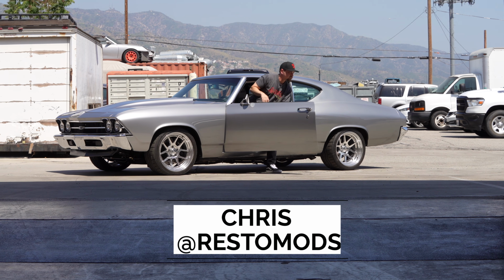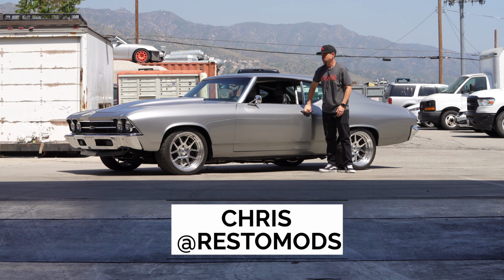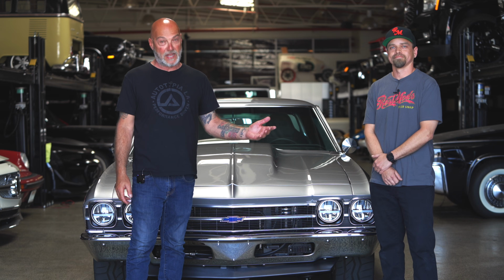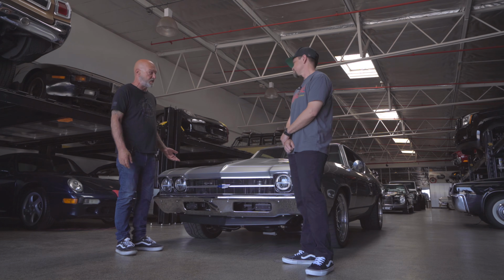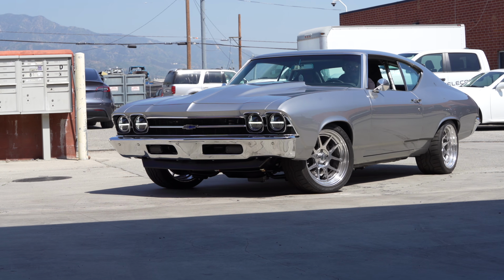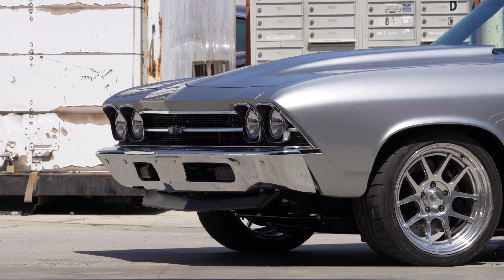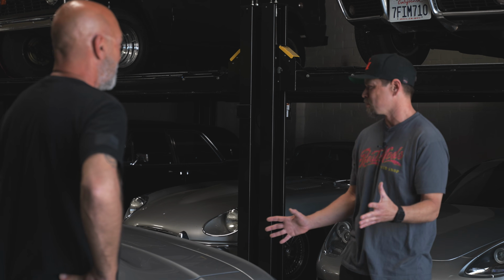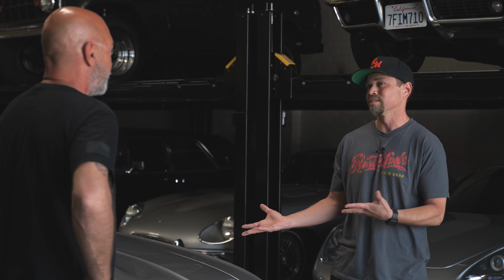I know you guys have heard of RESTOMODS. He's wearing a RESTOMODS shirt. And if you haven't heard of them, you need to go find out about RESTOMODS because they give away stuff like this. And I know your part in the company, you're one of the guys that build the cars. Yeah, I get the fun part. I get to play with cars, build them, and bring an amazing piece to somebody that wins it. So it's really cool.